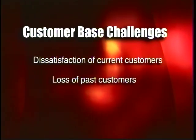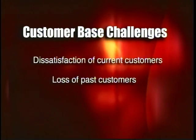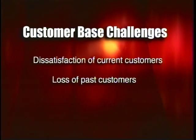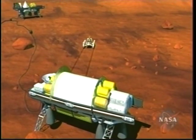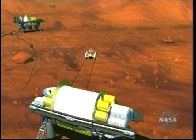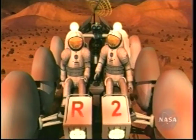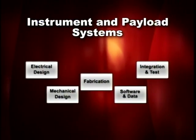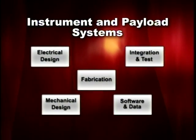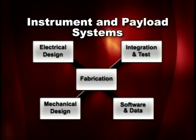We found that we had challenges with our customer base in two areas: dissatisfaction of current customers and loss of past customers. The Marshall Space Flight Center also went through a major reorganization to better align ourselves with NASA's vision of returning to the moon and onto Mars. As a part of this reorganization, manufacturing was integrated into an in-house design organization.